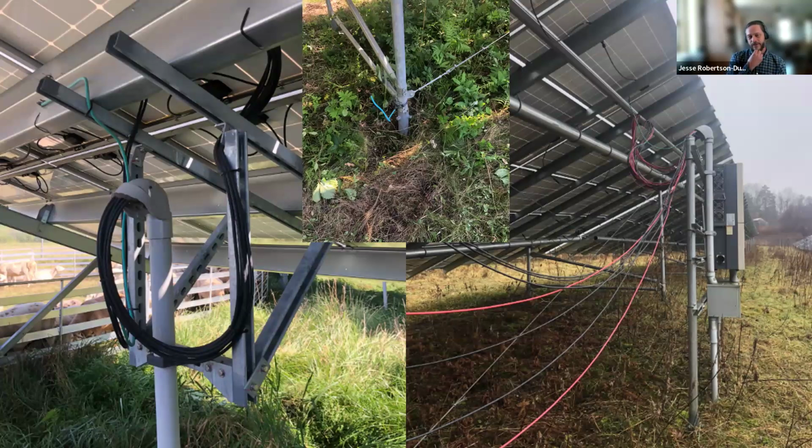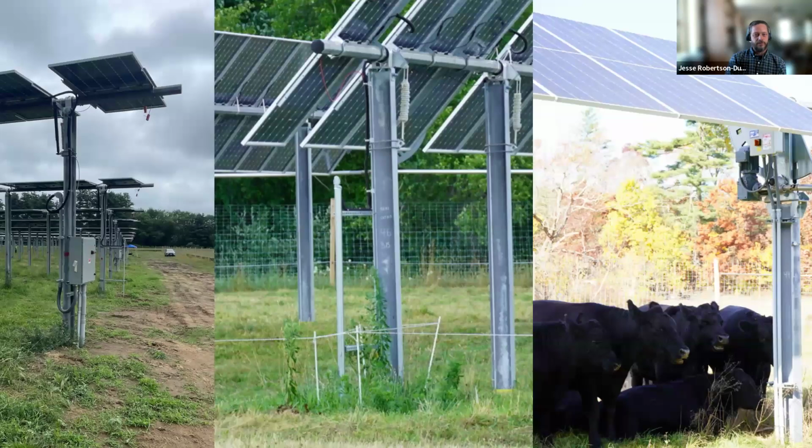The ground cabling in the picture in the center, you can't see the ground rod, but it's actually out from the anchor post in the zone that was getting mowed, and the mower had just whacked it off the ground rod over the years. A lot of those kinds of just little things I've run into.